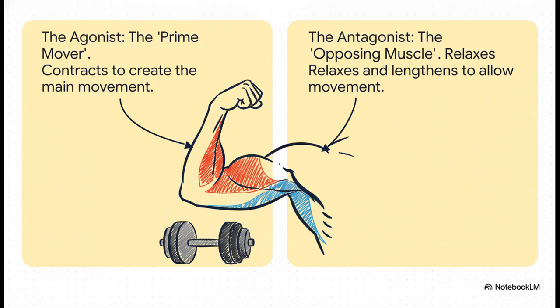So in any given movement, you've got two main players. You have the agonist, that's the prime mover. It's the muscle that contracts to actually create the action. At the exact same time, its partner, the antagonist, has to do the total opposite. It has to relax, lengthen, and just get out of the way to allow that movement to happen smoothly. It's a perfectly synchronized dance.